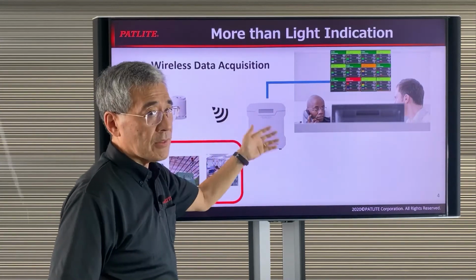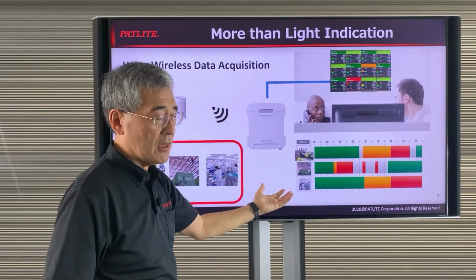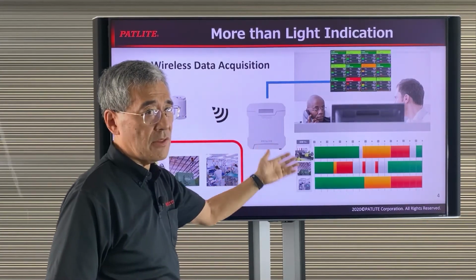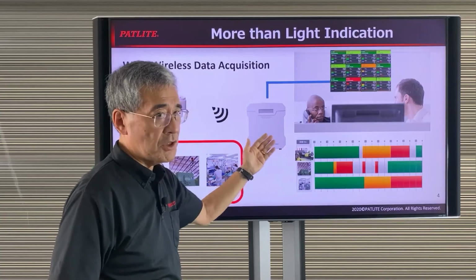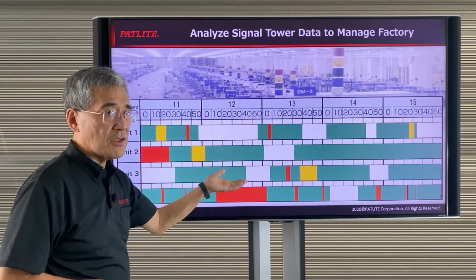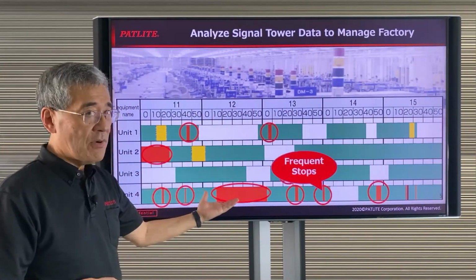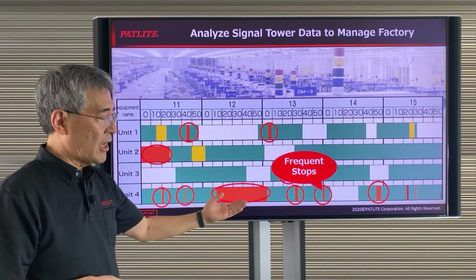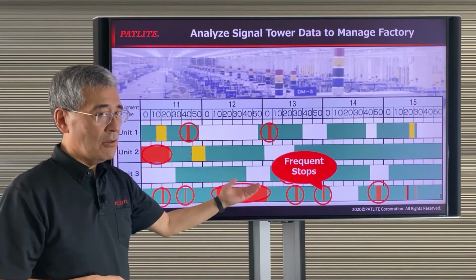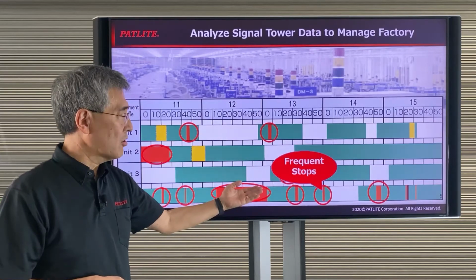Also, the PC records a CSV file that has a timestamp on it, so you know exactly when different events occurred for each machine or work cell. As you look at your Gantt chart more closely, you'll notice different colors. You may have been aware of these longer stoppages, but not aware of these shorter ones. By looking into why these occurred, you're able to keep the green light on longer.